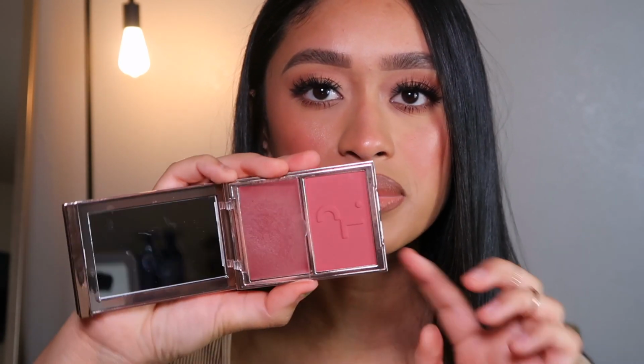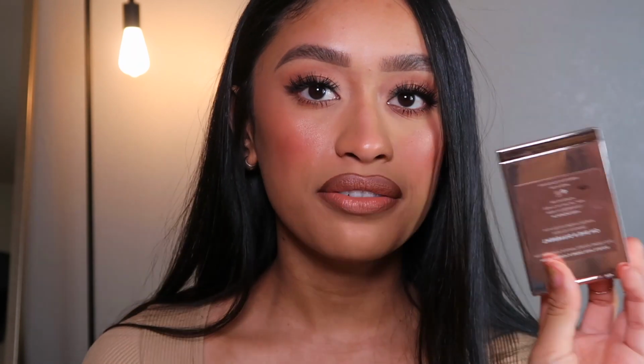Really creamy, easy to work with, and I love how it comes as a 2-in-1 product. So this is the type of blush I reach for if I'm gonna travel or do my makeup in the car. It's just really easy. I usually go in with the cream first and then I'll set it with the powder. Love this shade so much. I would pick up more. I saw that Patrick Ta came out with a blush trio set for holiday.